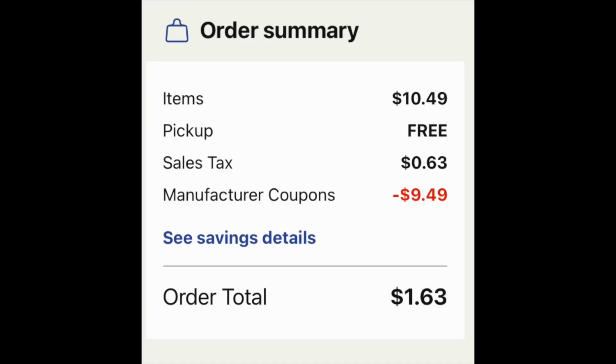Here's the basket at $10.49, free pickup, a little bit of tax, down to $1.63. I would use $1 of Walgreens cash and pay 63 cents, and what a great deal.